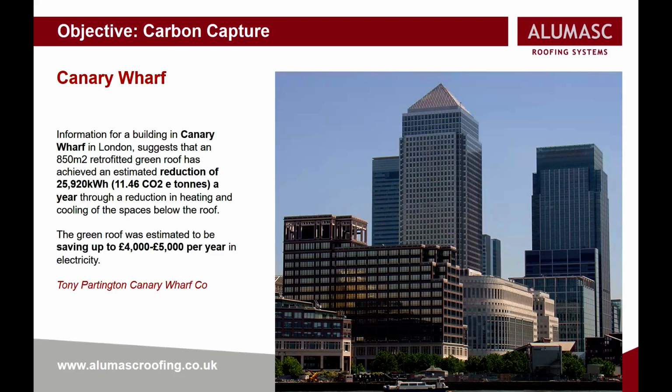A live example of that was at Canary Wharf, where they did a retrofit green roof. Not on the tall tower, it's on the lower roofs, by the way. And this quote here from this gentleman at the Canary Wharf Company tells us that they've estimated that they save about 11.5 tonnes of carbon dioxide a year through reduction in heating and cooling, mainly in being able to turn down the air conditioning, which is where they've saved most of it. And they estimate that saved them up to £5,000 a year in electricity costs. So that's all about cooling of the local atmosphere.